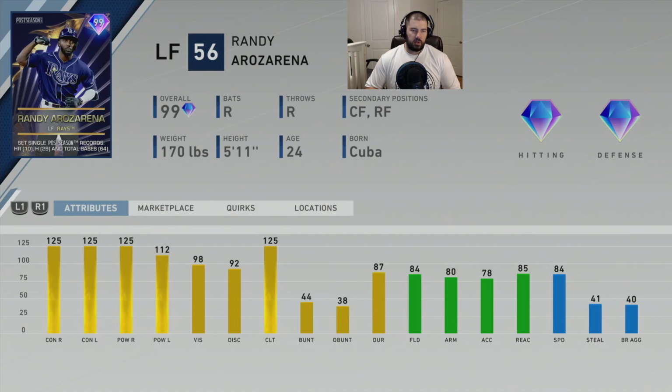What I will say about this Arozarena is his swing is not one of the best swings in the game. If he had a better swing, he would be number 1 on this list, hands down, because he has above average fielding. It's not super great, but his hitting attributes are ridiculous. And yes, he doesn't hit lefties much better than Ted Williams, but defensively he's better than Ted Williams, and that's what's putting Arozarena at number 2 on the list. The swing's not great, but he's still number 2.